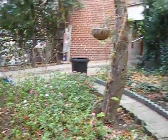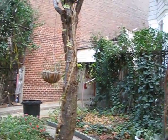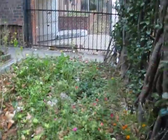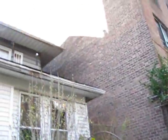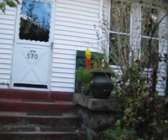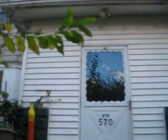Front yard. My dad built. Scarecrow. Most of the yard sandwiched between two buildings. Last holdout of a neighborhood that sold out to building developers. There's an enclosed porch. Also my dad built. Used to be open.